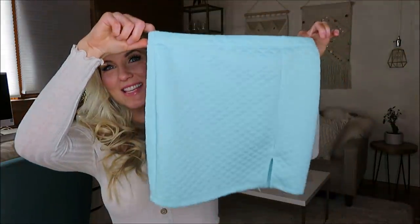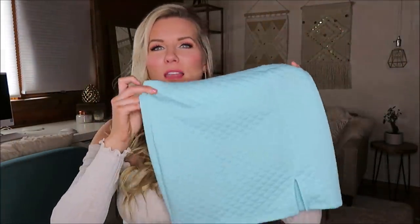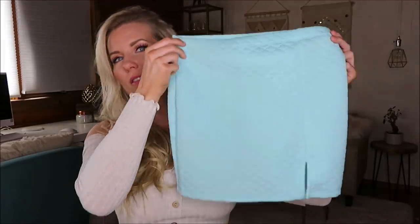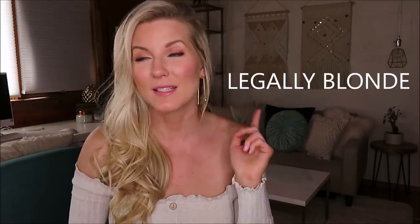So anyway, this skirt is teensy teensy tiny. It reminds me of something that Elle Woods would wear from that movie. What's it called? I'll insert the name of the movie here because I can't remember right now.